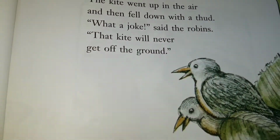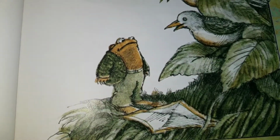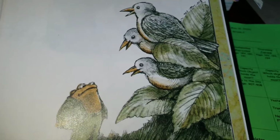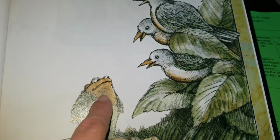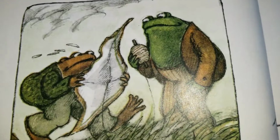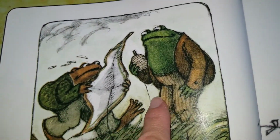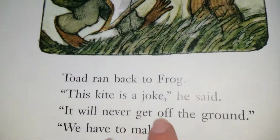But it did already, it's just that it fell. You see, after he ran and he waved the kite over his head, the kite fell again. And now the birds are making fun of Toad again. That's not fair. Look at it. Now Toad is going back to Frog, and he's going to tell him exactly what the birds just told him. Listen to it.